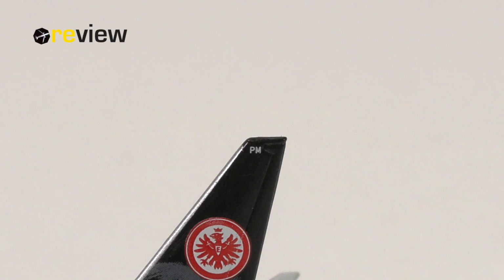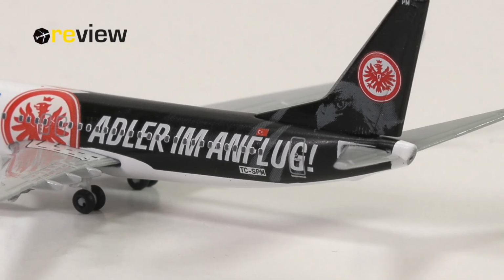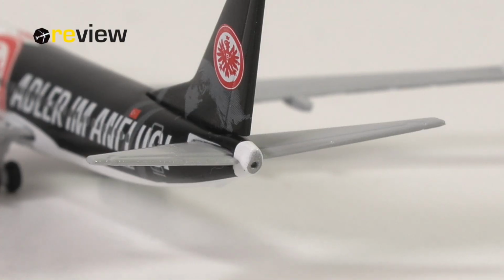From there we can move on to the fuselage, where we have the writing of Adler im Anflug, which basically means eagle approaching. This is of course a reference to the club's logo, which has an eagle in it, and the bird is basically also the mascot of the club. And of course then we also have the full registration code of the aircraft. We can also find the Turkish flag, and then towards the very tail of the aircraft we do also find a bit of detailing around the APU exhaust.